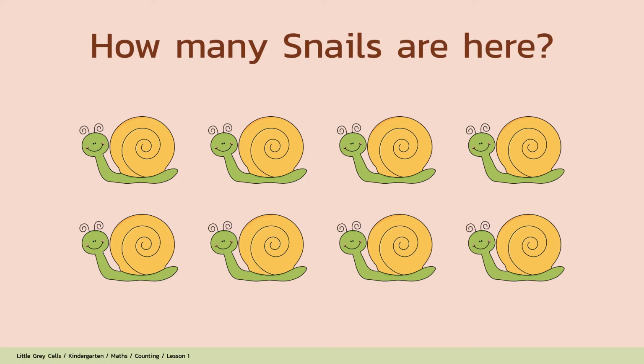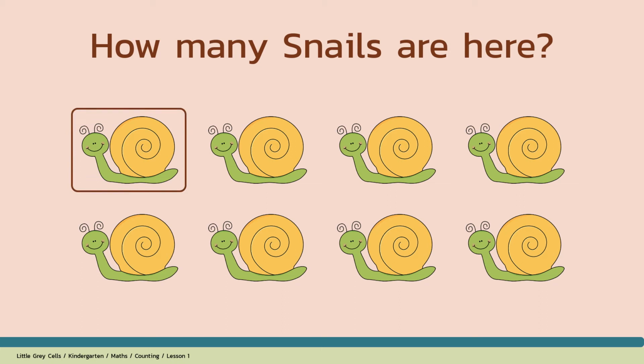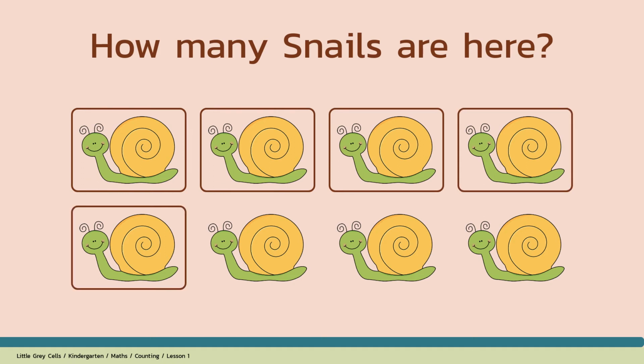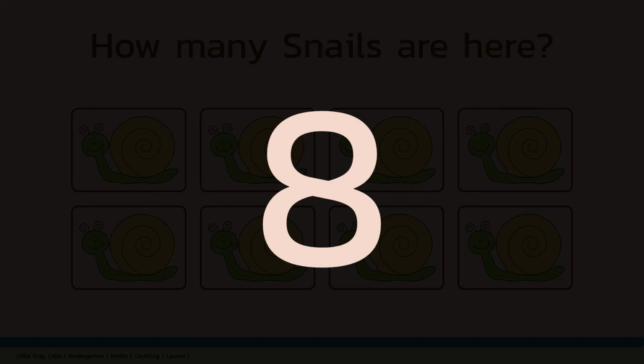How many snails are here? All right, shall we count? 1, 2, 3, 4, 5, 6, 7, 8. The answer is 8. Good job.